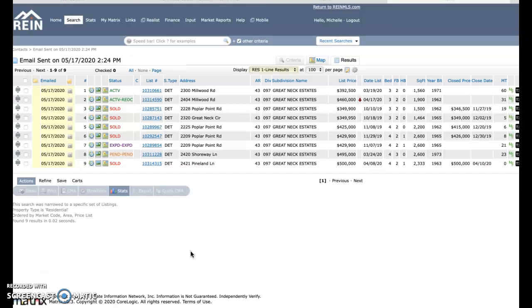These are the solds for the last 6 months for the Great Neck Estate, and the actives, and there's a pending. That means that it should be closing shortly. So this is real time, apples to apples that we're comparing. You can see market time here.